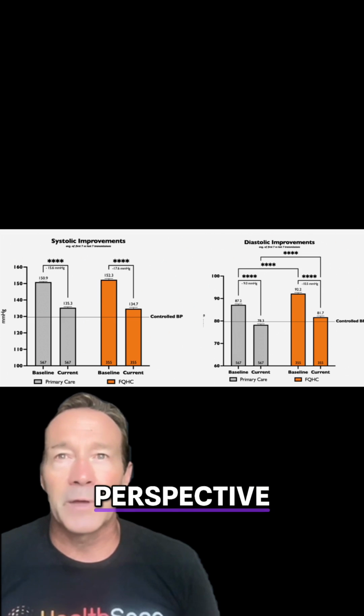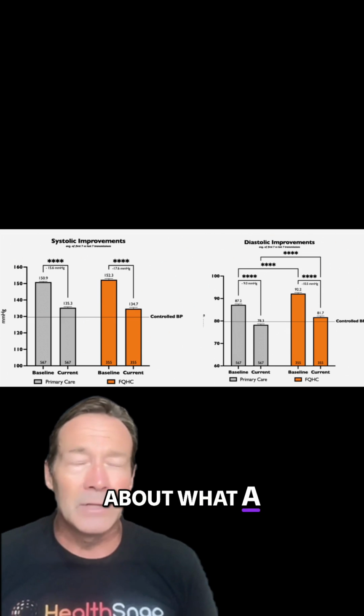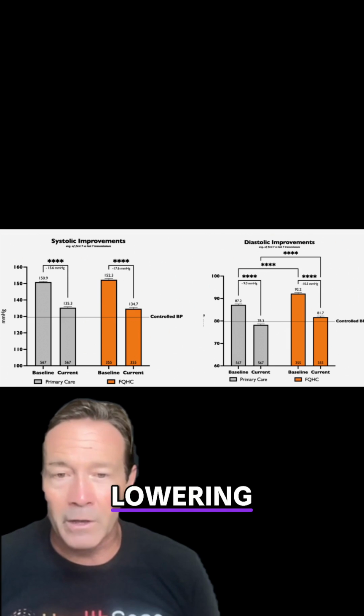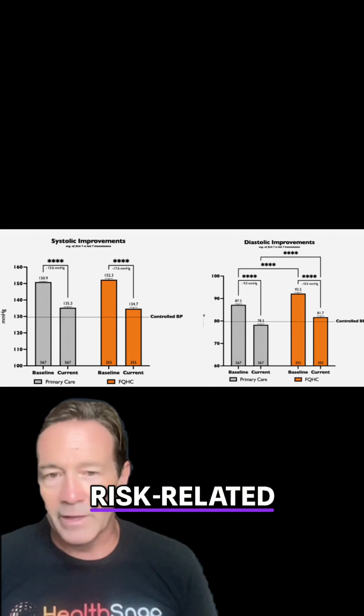And to put things into perspective, if you lower systolic blood pressure by 5 points, about what a typical medicine might do, you can expect a 10% lowering of cardiovascular disease risk-related events.